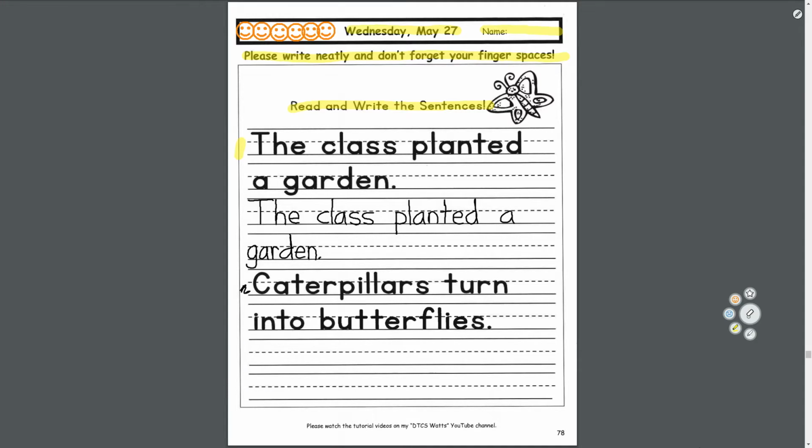Ew. I don't like that. We'll erase it and try to make it better. Cat. Lers. Caterpillars. Finger space. Turn. Into. Make sure your dot goes above the middle line. Into butterflies. Jump down to the next line. Turn into butterflies. Period.